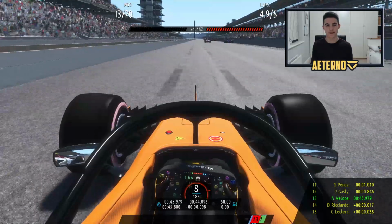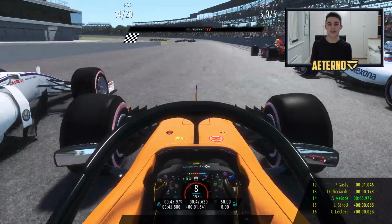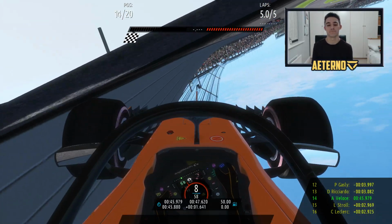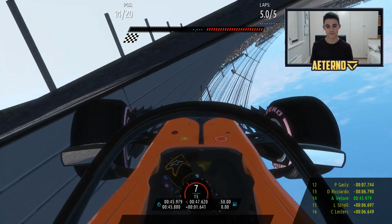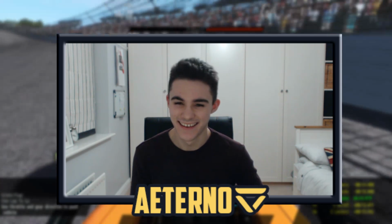As we go to the line, we can't let that Alfa Romeo beat us, surely. Are you kidding me? I thought we'd actually done alright there, but we finished P14 in the end, and we get taken out on the cool-down lap for good measure. We are facing upside down, and my wheel is slowly braking, which is always good. But that was interesting, and that didn't take as long as I thought it would. So, I'll tell you what, we're going to add something else onto the end of this video.